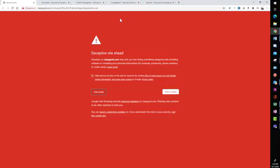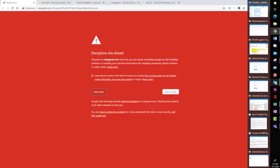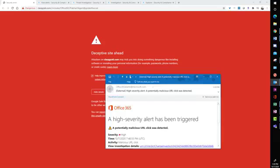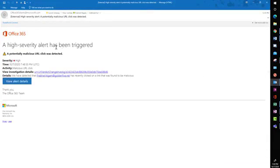However, what happened next is more important, which I wanted to show you as well. I went to my emails, and right after that, within 3 minutes, I got an alert from Microsoft showing me that a high severity alert had been triggered for this particular email. We have detected that the Prabhat company has recently clicked on a link which was found to be malicious.